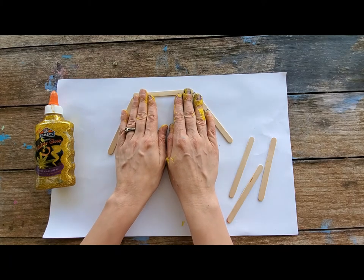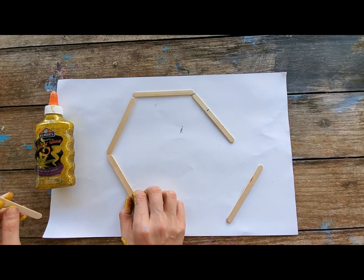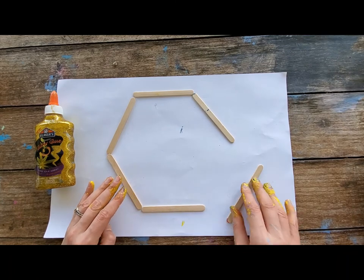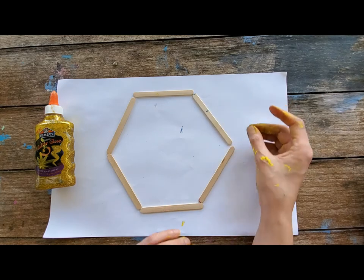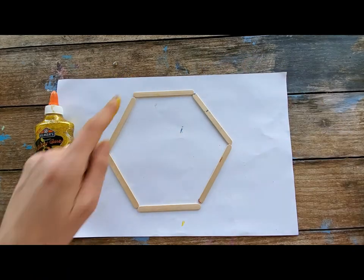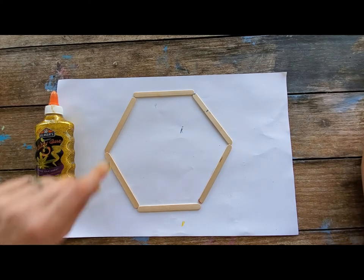Does anyone remember what this is called? It is called a beehive, but you remember what the shape is called? It's called a hexagon. Hexagon means six-sided. So take your time. See, we've got it. 1, 2, 3, 4, 5, 6.